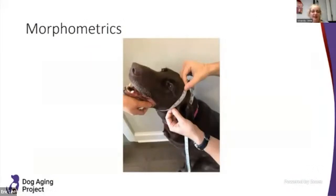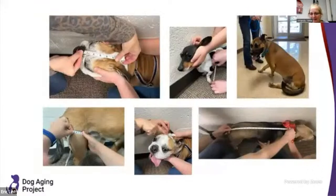So now that we've done the mobility part and the gait analysis part, we're going to talk about the morphometrics. The morphometrics gives us an idea of what body type your dog has. This is really cool because it will give us an idea of what makes up your dog. We know for certain what breed your dog is, but if you have a mixed breed dog, they might have a little bit of dachshund or bulldog in them, and they might have some of the characteristics that make up these breeds.